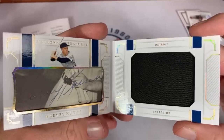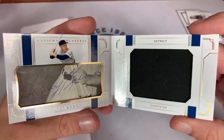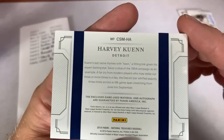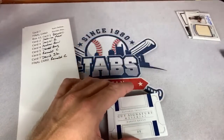Hey, he was part of Harvey's Wallbangers. That's right, Kevin, the 1982 Brew Crew. There he is in his Detroit Tigers uni. Might be Life Magazine. Maybe Game Used. Very, very nice. So congratulations, Ronald, on that.